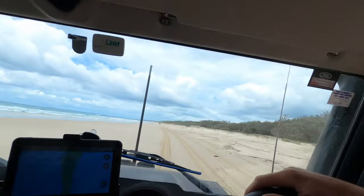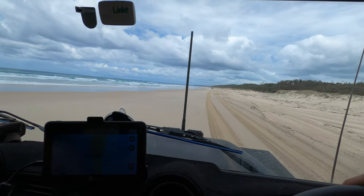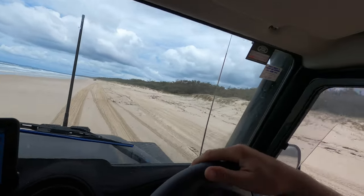To get to the spot we're trying to go to. We made it onto the eastern side now. We're sitting on Jason Beach at the moment, according to the HEMA. So we'll show you guys around this place. Obviously we're on the eastern side now, so there's a lot more surf. And it's still fairly high tide, so we're still sort of sitting up on the soft stuff for now. So yeah, we'll just keep cruising until we get to the spot we want to find.